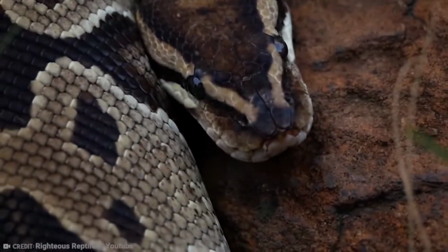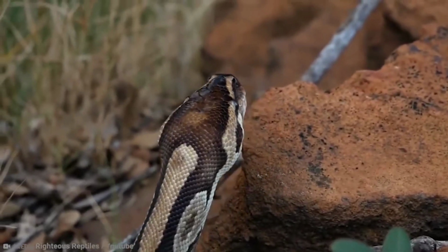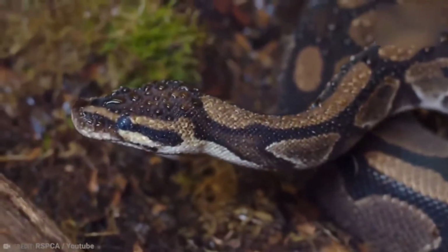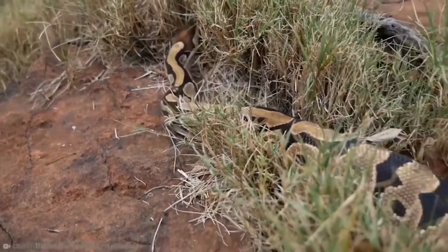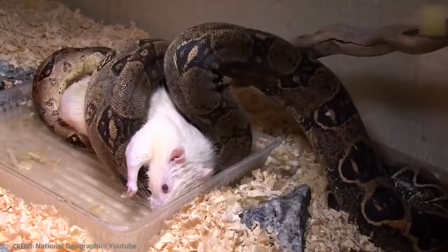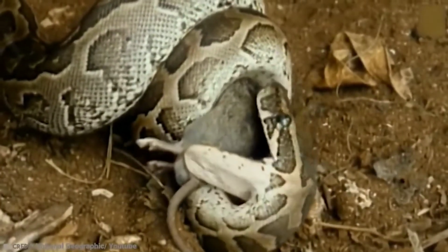This regal python is of North American descent and is often referred to as the ball python because of its defensive nature. It is one of the smaller python varieties, with adults ranging from 3 to 6 feet in length. The female is often larger than the male. Their diet consists of small mammals such as rats and gerbils that they kill through use of constriction or squashing them against the walls of their burrows.